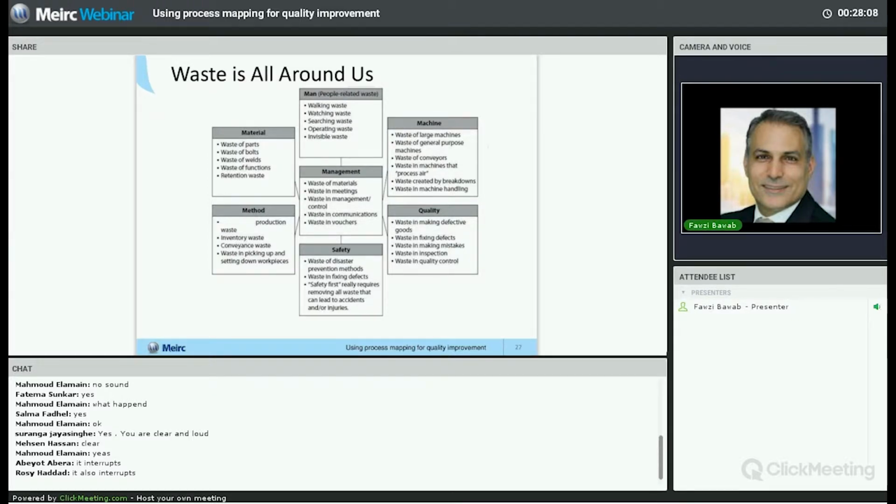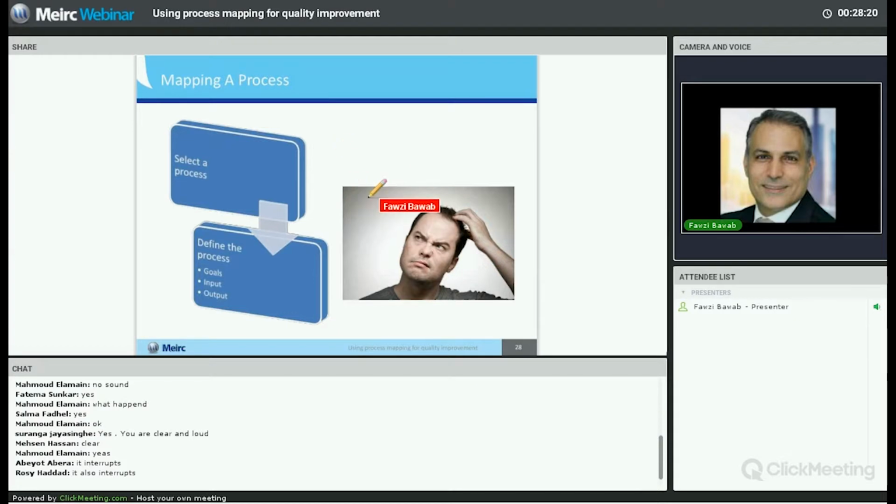So one of the key elements of process mapping is to identify what we refer to as muda, or waste in Japanese. So how do we start this process? Well, in summary, we start by selecting a process where there is a need to do that. You basically go to a doctor or physician, and there is a need, there's a pain.